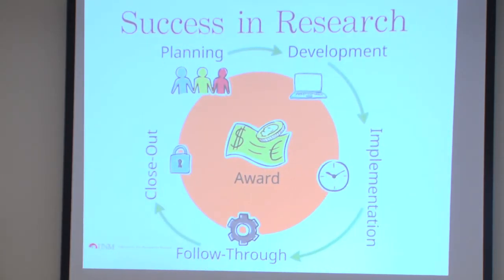Both Allison and Monica talked about what success is in research, and they talked about what they could do to help. The overarching picture for research in a nutshell: it takes planning, development, implementation, follow through, and closeout. So it's not just about searching for funding, it's not just about submitting your grant, it's about actual follow through the whole process. And many times there are a lot of bumps in this road.